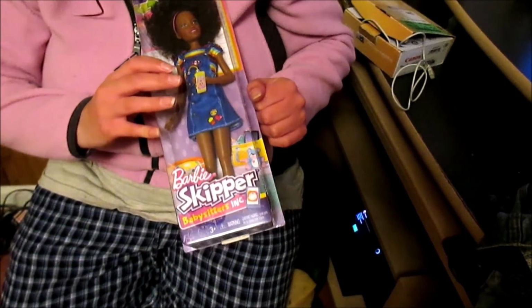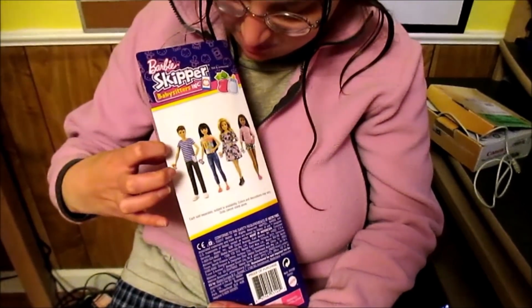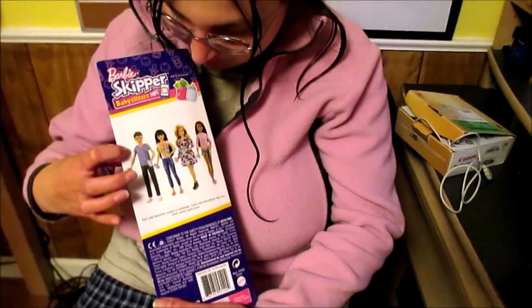She's a Babysitter's Inc. doll. Yep. They make a boy, and if we see the boy at any store for any price, we're getting him. Weird that none of them have names, not even the boy. I feel like Mattel should really start trying to make their dolls have more distinguishing names.